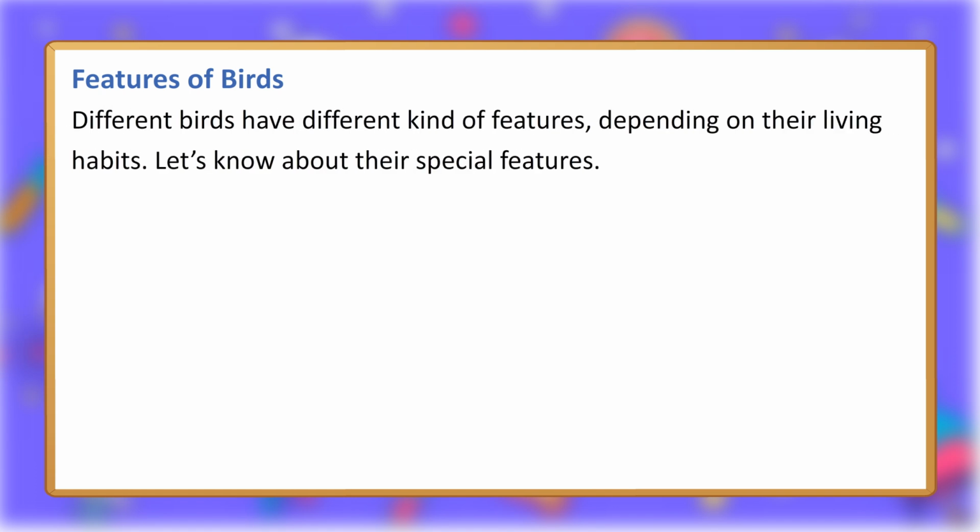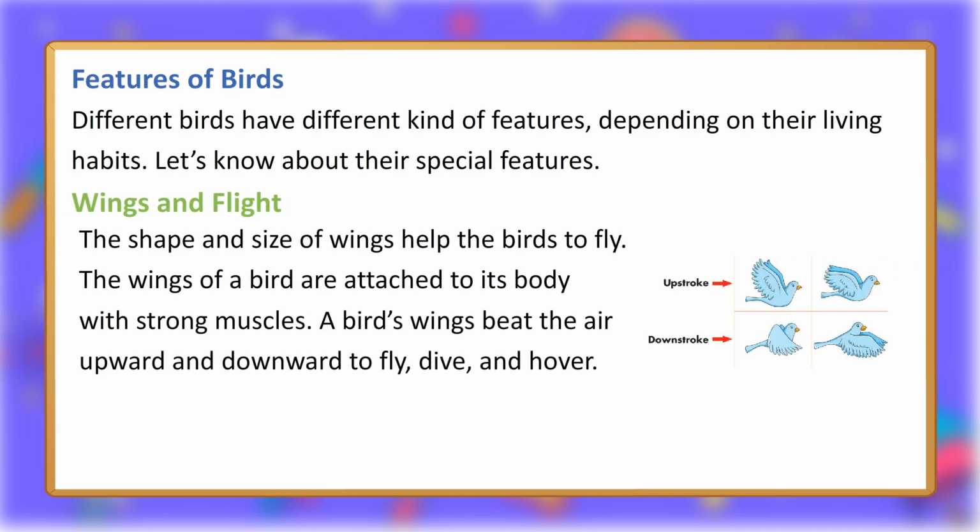Features of birds. Different birds have different kinds of features, depending on their living habits. Let's know about their special features. Wings and flight. The shape and size of wings help the birds to fly. The wings of a bird are attached to its body with strong muscles.